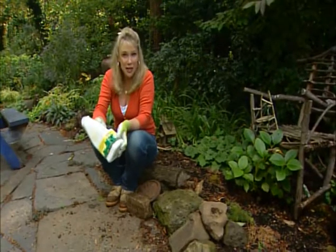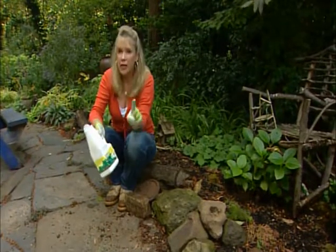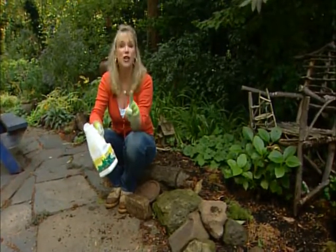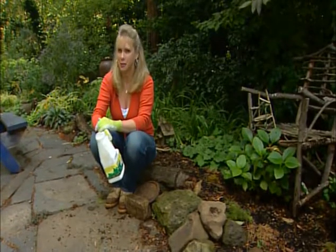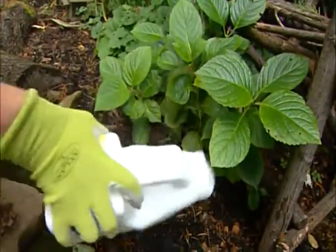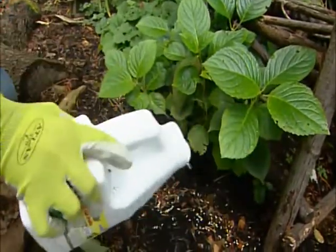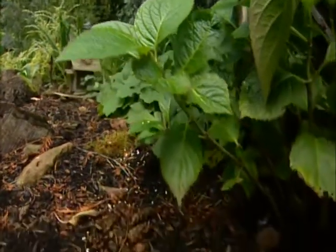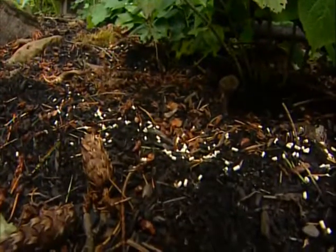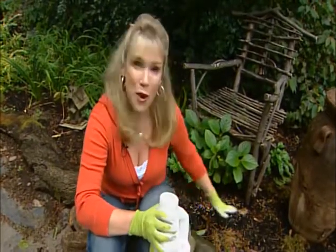When it comes to slugs, one bait is just as good as the next. But what's really important is where you put it. And here's where slug psychology comes in really handy. We put the slug bait all around the plant we're trying to save, and that's just plain bad slug strategy. Since the bait attracts the slugs, you're just inviting them to dinner. Come and get it. So contrary to popular opinion, do not put your slug bait around the plant.